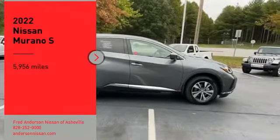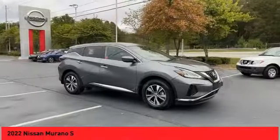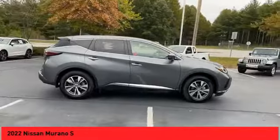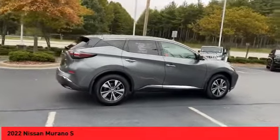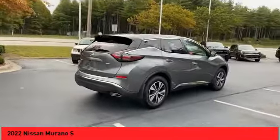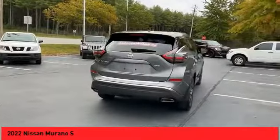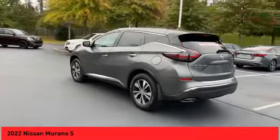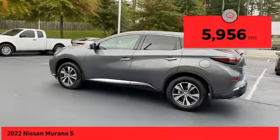We are pleased to show you the 2022 Murano. The peace of mind of award-winning safety, including a 5-star rating for side impact crash safety, comes standard with the Nissan Murano. Great fuel economy and a powerful V6 engine combine to deliver a refined driving experience. This vehicle has less than 6,000 miles.